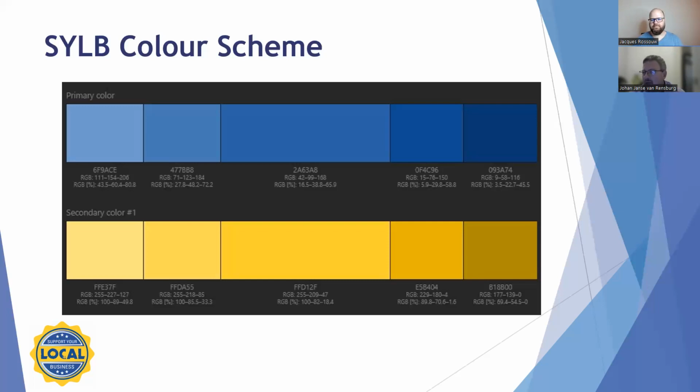Fantastic. So if you look now at our logo, you can see it's the top one there on the left, right top, is the blue that is used for the logo. And then the second yellow from the right, Jacques, I think is the yellow that we used. Yeah, or maybe the middle one. I'm thinking it's the middle one. I think it's the middle one. It's a lot brighter.